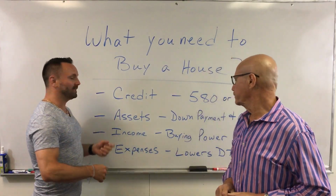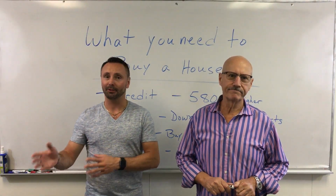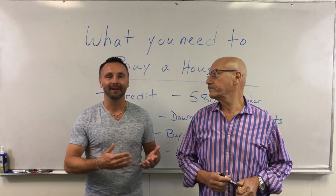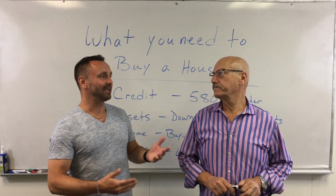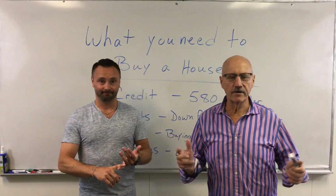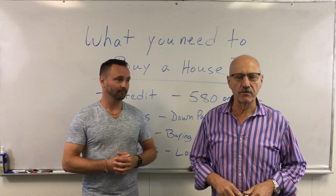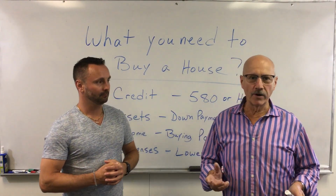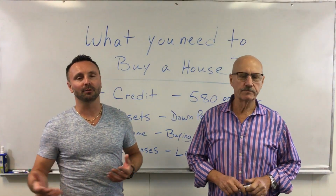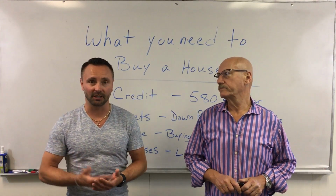The second thing is assets. Now, assets could be things like cash in the bank, not mattress money, and no money that's in your shoeboxes under your bed. It's money that's in the bank. Now, it doesn't have to be just a checking account or a savings account. It could also be 401k, 403b, IRA savings, a gift from a rich relative, a boyfriend that's giving you a gift. Could be a deferred comp plan. There's many different places. You don't have to have just cash in the bank in your checking or savings account.